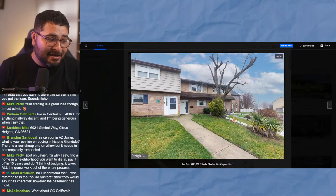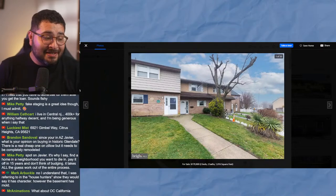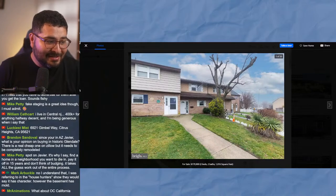But if it needs a lot of work, make sure you have the funds and the time to do it. Mark says, no, I understand that. I was referring to the House Hunters show. They would say it has character, however, the basement has mold. Oh, yeah. Those stupid House Hunters.